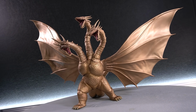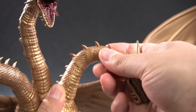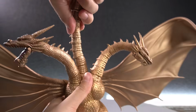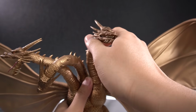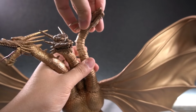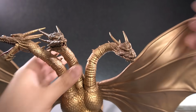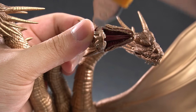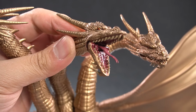But what's a few cuts when you get all this poseability? Each of the necks has a grand total of 11 ball-jointed segments, which allows them to look up that far, look down that far, and some crazy side to side. Pops right back in. You could get some really nice curvy poses out of these necks. And that's not even mentioning every ball joint can be a swivel. Opening mouth. The posable tongues tend to get caught up in the roof of the mouth.